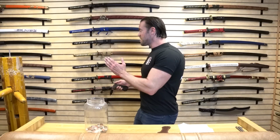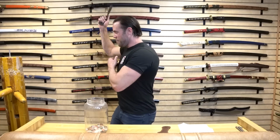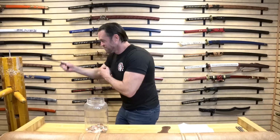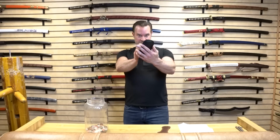But I actually want to test this out a little bit. I mean, we've got the Wing Chun dummy right here. I know that this is some really heavy duty leather, but I want to make sure it holds up really nicely with this. So I'm just going to hit the arms of the Wing Chun dummy, just see how well it holds up. Wow, I mean, I was hitting that really hard. There is no damage to that at all. That's good quality leather. This is good workmanship.